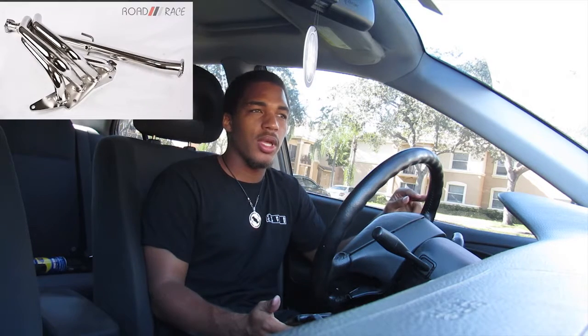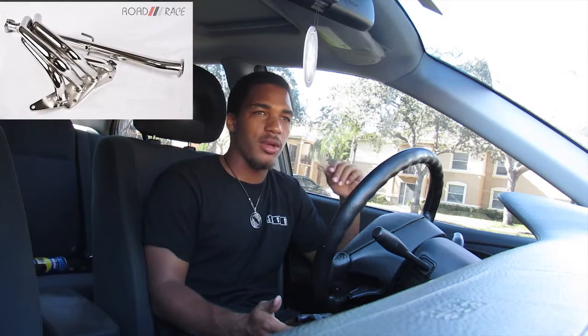Then come December, the reason why we're going to skip such a big period is because the last mod is going to be finishing up my exhaust. For those guys that do not know, I have currently installed the MagnaFlow catback exhaust, and what I plan to do a full year from now is to actually finish up my exhaust by getting the Road Race Motorsports header and downpipe exhaust. Well, no, it's just straight up header and downpipe, and I think that'll be pretty lit. I would think that'll be a pretty good way to end off the year.